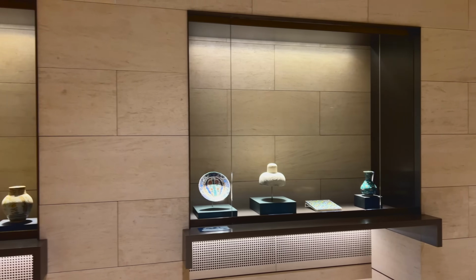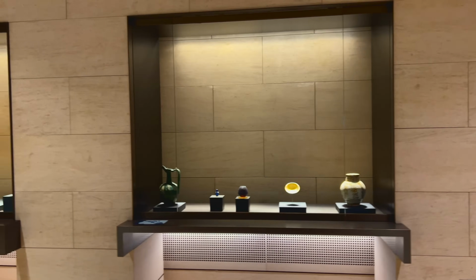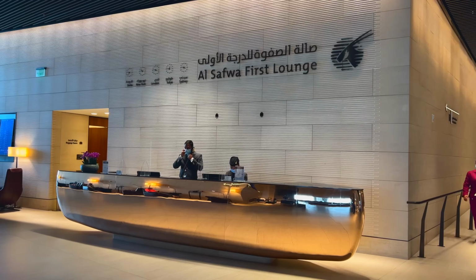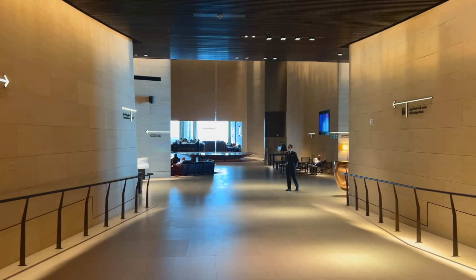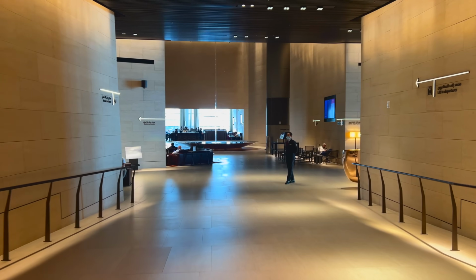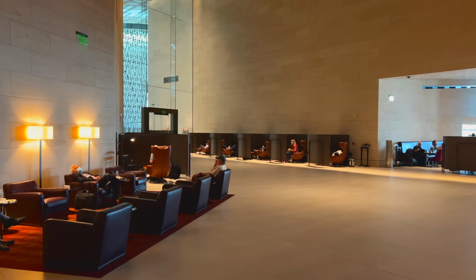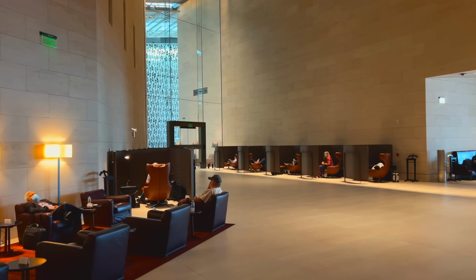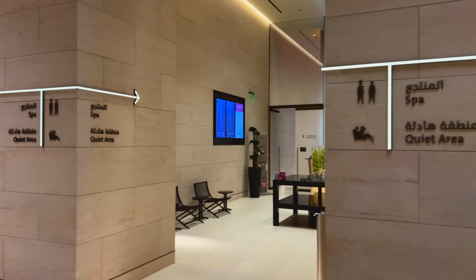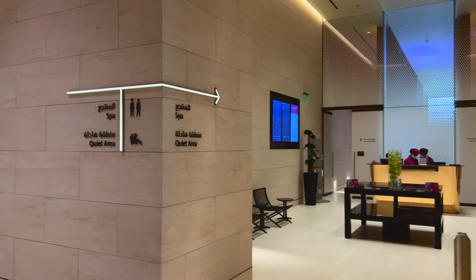As you walk, you'll hear lounge agents' walkie-talkies activate, and if you listen closely, you'll hear them say, "This gentleman is Mr. X or Mr. Y. He's traveling to Zurich." That's the level of personalization. There are kids' rooms, game rooms, full-on bedrooms available on a first-come, first-served basis, and a spa with jacuzzis that are now free to use.